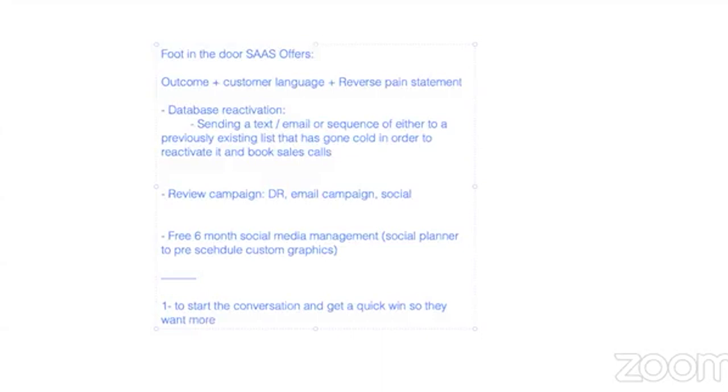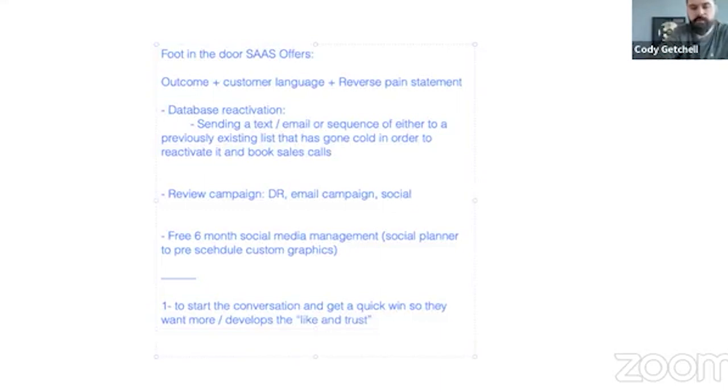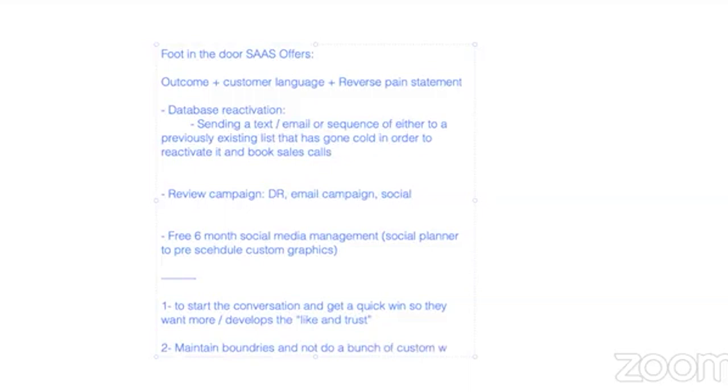More. Right. Develops the trust. Develops the like and trust part of know, like, trust, right? But the second part too is to maintain boundaries and not do a bunch of custom work. So all three of these things, text messages, all you do is plug in.